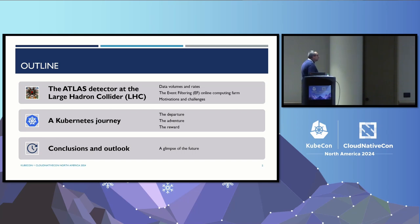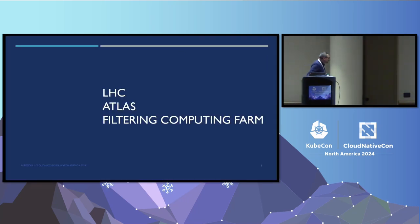But before going deep into that, I would like to spend a few words about Atlas and the Large Hadron Collider, which is the accelerator providing the physics that we like. And additionally, let me also give some motivations and the challenges that we are going to face introducing Kubernetes in our system. So let's start with Atlas and LHC, and this is Atlas.